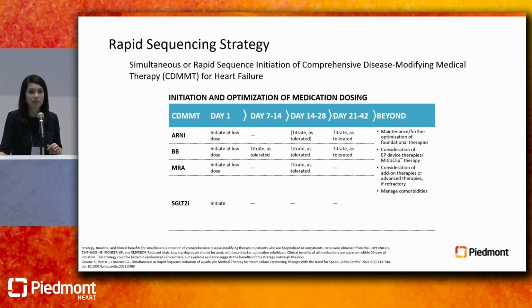What I tell my patients is, if you're a little dizzy when you stand up, that's okay. If you feel like you're going to pass out, that's too much. But we wouldn't stop chemotherapy for mild side effects, and we shouldn't stop GDMT.